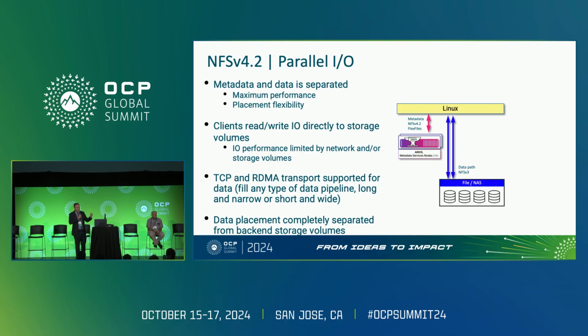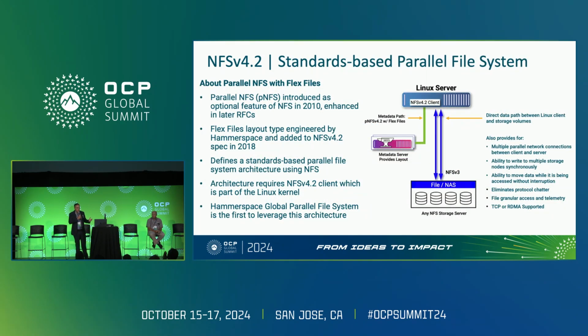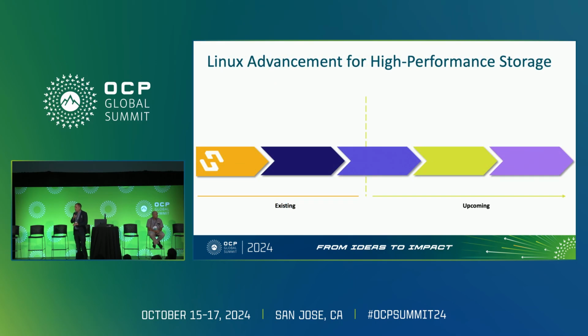We took that and said, let's make it so anything that speaks old NFS can actually be a storage node in a parallel new NFS world. And that's what has allowed for this unlocking of performance. So if we look at the roadmap, since we only have a few minutes, this is interesting stuff that's going on.